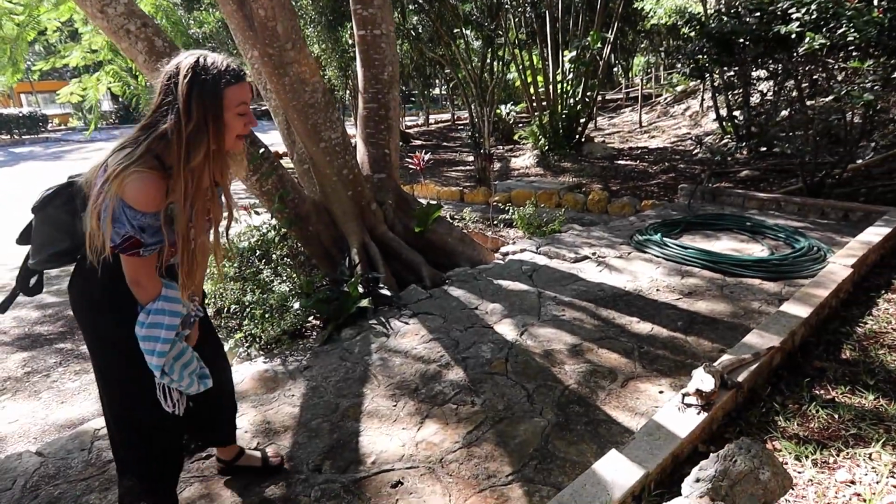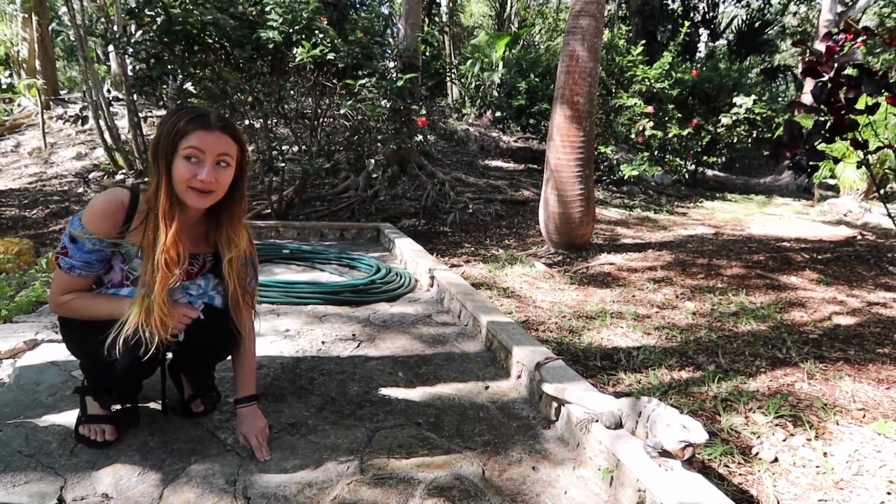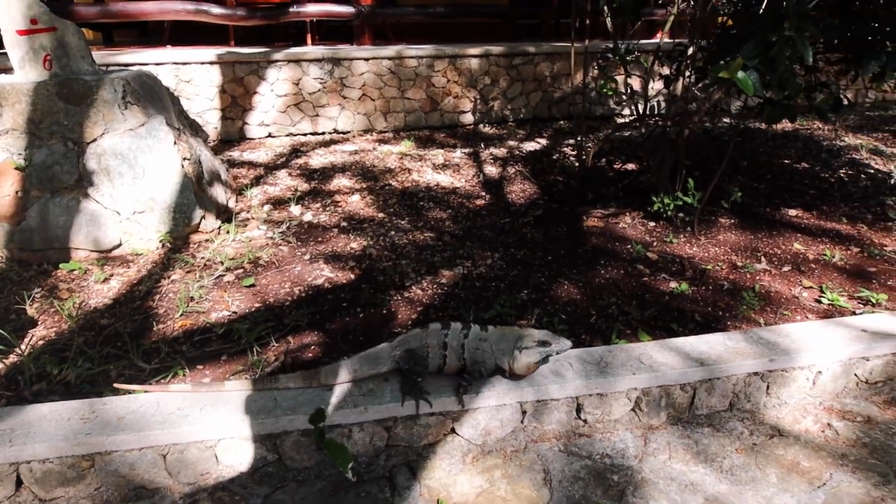Where did that come from? Hi friend. I've never been this close to an iguana before. There he goes.